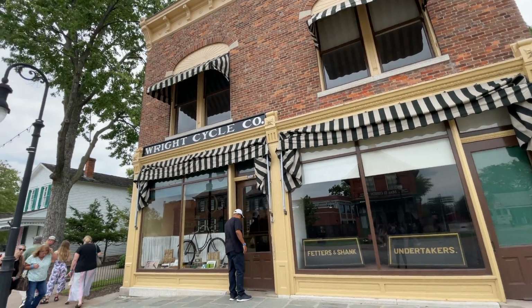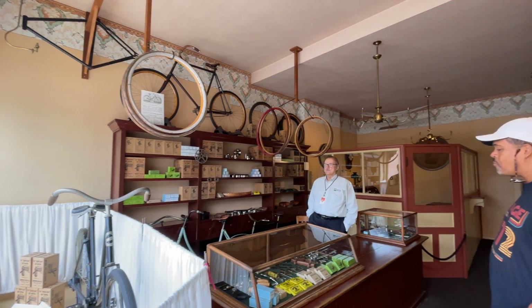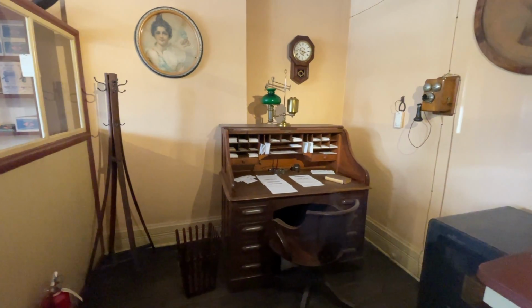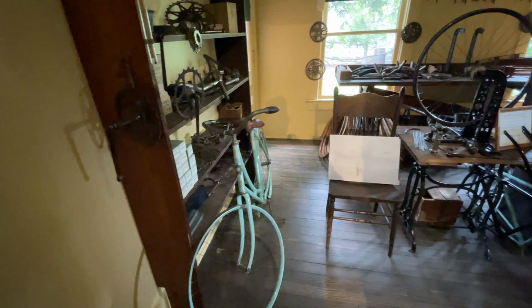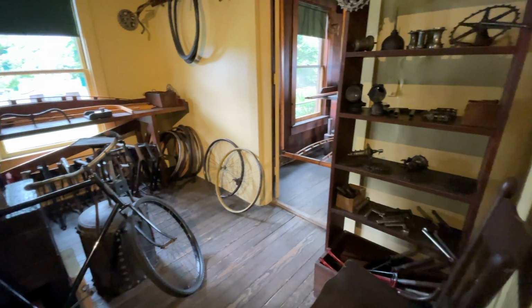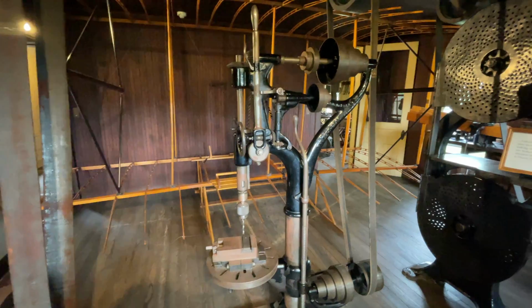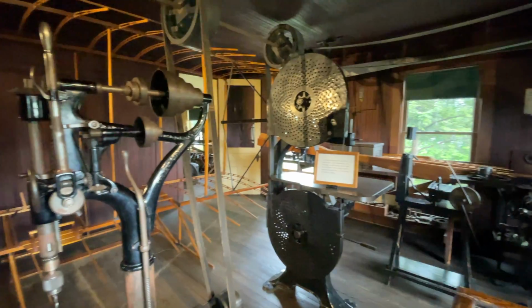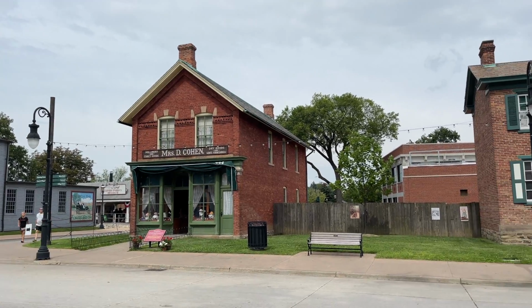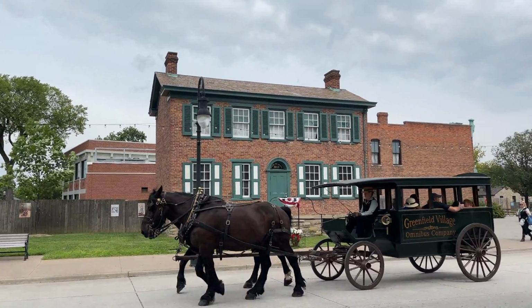And this is the Wright Brothers bicycle shop. Before they started making airplanes, they made bicycles, and they had a bicycle shop in Dayton, Ohio. And after they stopped making bicycles and went into the aircraft business, Henry Ford bought their original building and moved it to Dearborn, Michigan. So this is the original shop. This is where they actually built the prototype airplane, and they shipped it by rail to North Carolina to do the first flight at Kitty Hawk.